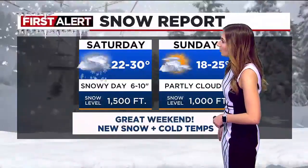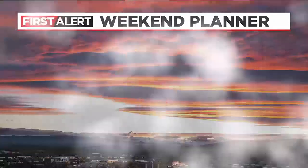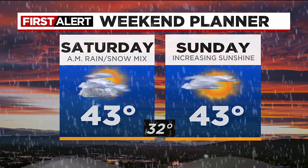But do know that I think tomorrow will be the better day because then you don't have to deal with the snow. Partly cloudy if you are headed up to the Mount Hood area. 18 to 25 degrees on Sunday. Now, locally, we're going to stay the same temperature tomorrow, but more sunshine, which I know you don't want to hear. You need more rain. I just don't think we're going to get it, really.